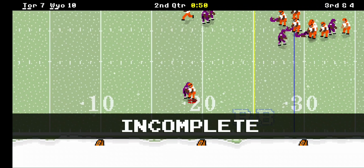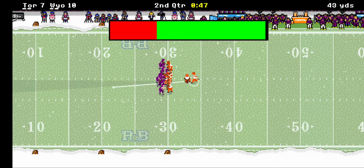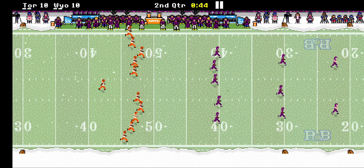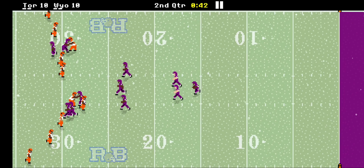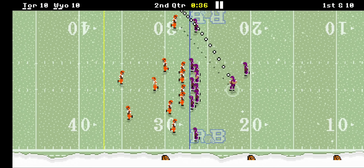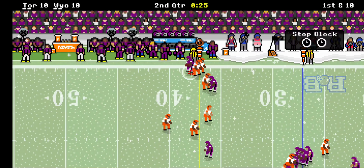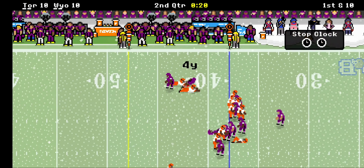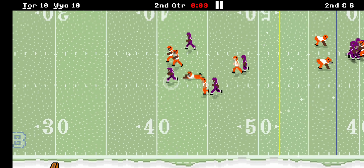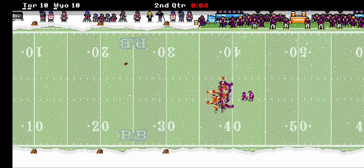In a crucial third down and four, the ball is thrown and it is incomplete, forcing a 43-yard field goal attempt, and it is good. With the first half about to end, the Stalions will attempt a field goal, and it is no good.